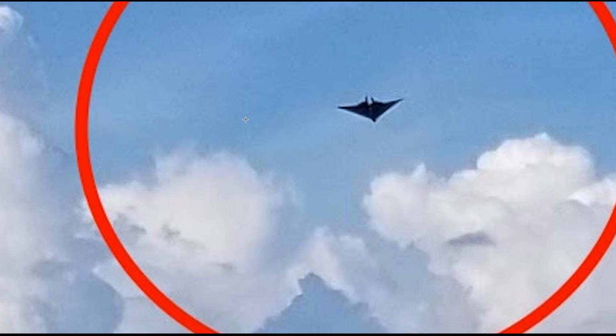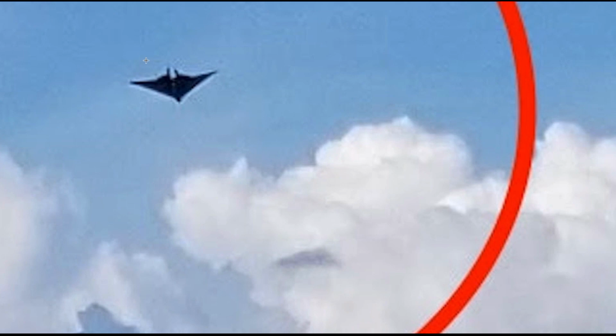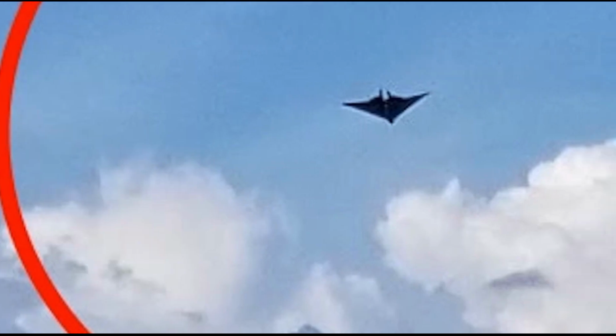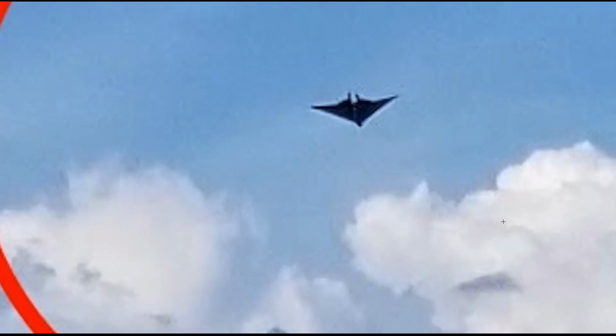There we go. What do you think of that? Now, I think the object might be larger than it appears. Now, right now, when looking at this, I see something a little mysterious I didn't expect. I didn't see this before I planned the video or anything. I just noticed that this triangular-shaped UFO is leaving a triangular-shaped shadow on the cloud below it. That's really strange. I hadn't noticed that before.